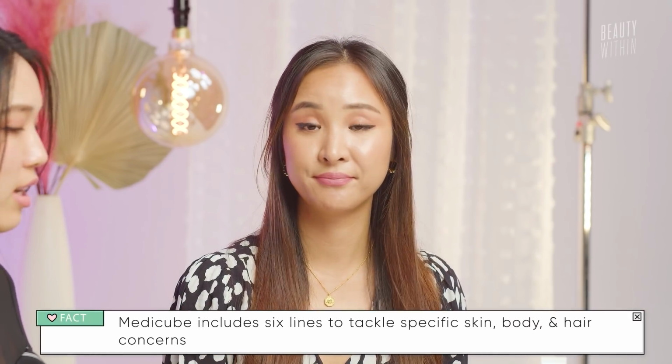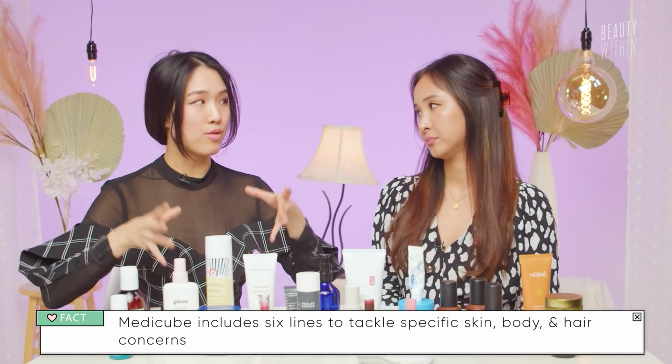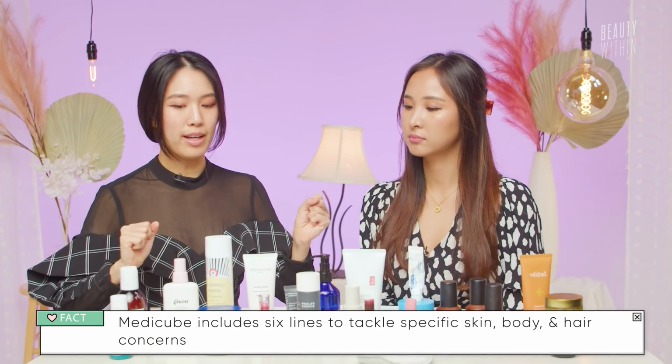Yeah. And I think the red line is for more acne-prone skin. They also have a pink line that's for collagen. There's also many different lines within the Medicube family. And I just feel like they all are so good at what they're saying they do. They do exactly what they say they're gonna do.